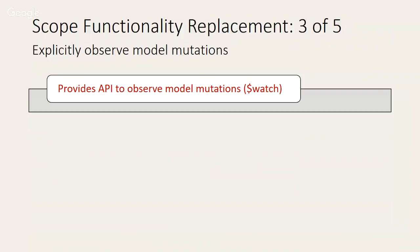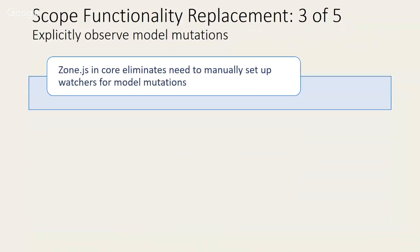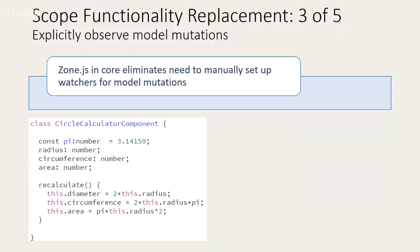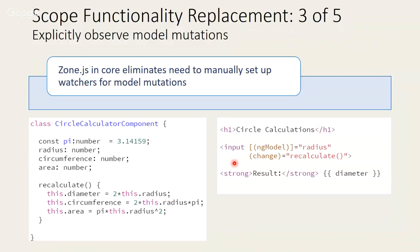So how do we observe model mutations like we did with our calculator? Well, in Angular, there's a library within it called Zone.js, which completely eliminates the need to ever manually set up watchers for model mutations. So let's take a look at that in our prior example. If we have a circle calculator component now, and it has the same properties that our prior example had, and essentially the same method, a recalculate, what does the HTML look like to make sure that the change is detected each time that radius value changes? Well, it's as easy as adding this line, change, recalculate. This essentially just says anytime this value changes, fire that recalculate method.